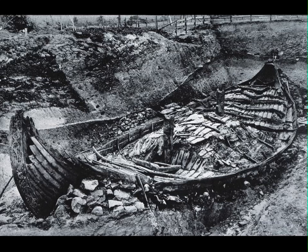There's another burial ship called the Oseberg burial ship, and this is really something left over from Viking times. Vikings traveled everywhere, throughout the Norwegian coastline, to England, Russia, Iceland, and even North America. They would attack, conquer, and colonize.